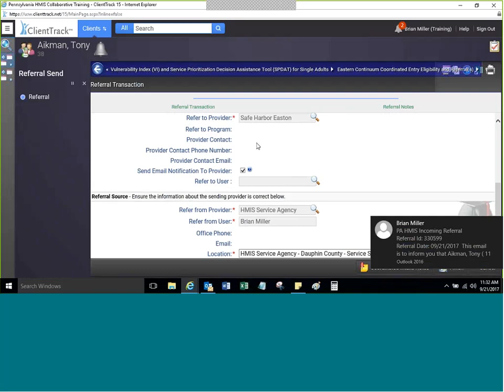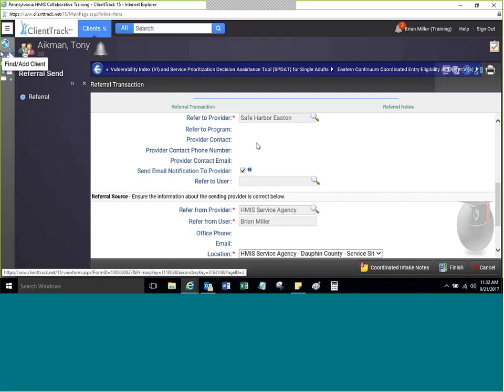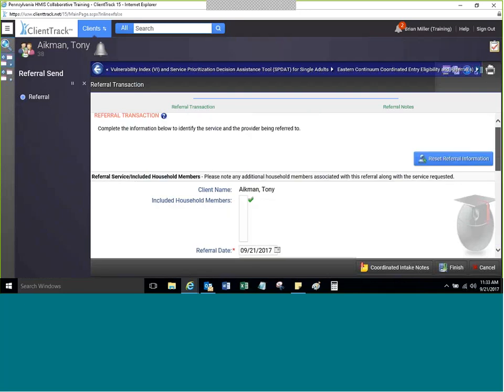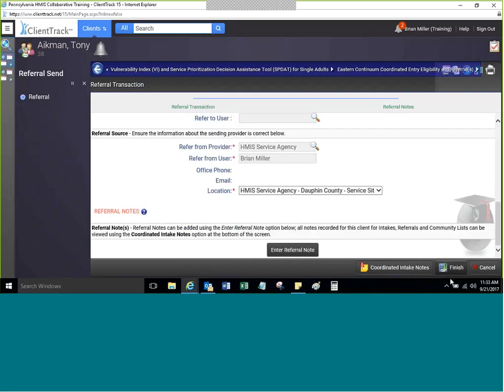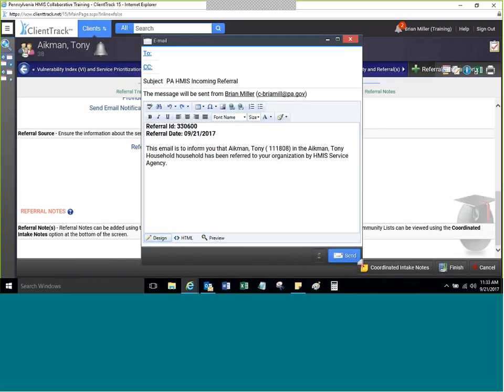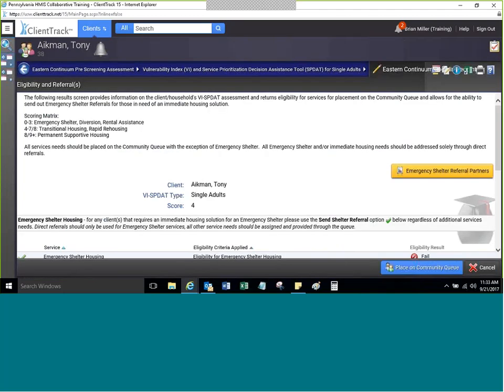The referral can either be accepted or rejected by the receiving agency. And accepted, we'll cover that in the next step. Accepted basically means, hey, I can serve the client. Rejected means I cannot. If it happens to be rejected, that's when you probably want to go back and resend another referral as well. However, it is up to the group and the committee on how they want to send out referrals in the system.